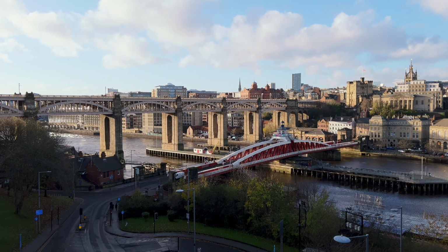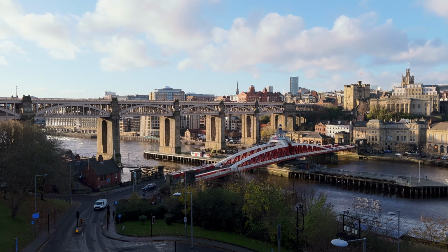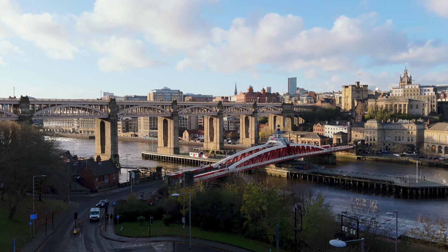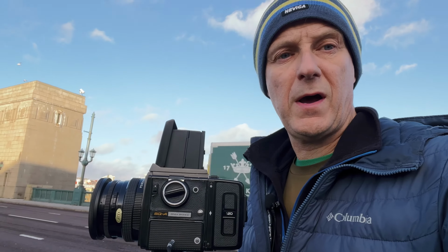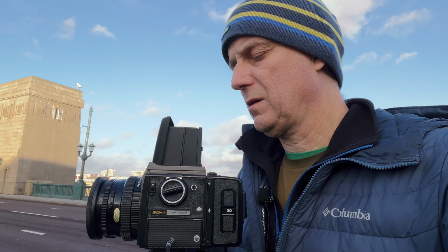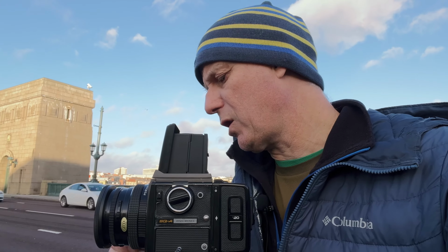So I'm going to see if I can find a location to get that shot. To be honest, I don't think it's going to work. I think I'm going to need a longer focal length. Okay, it's worth a punt. I've set up, it's looking nice, but it's a bit of guesswork on exposure. I think I need an exposure meter, really. Mirror lock up on.